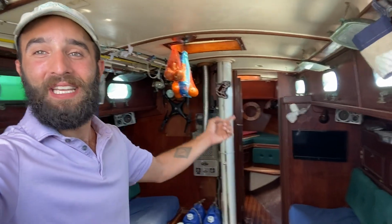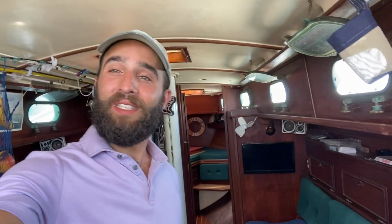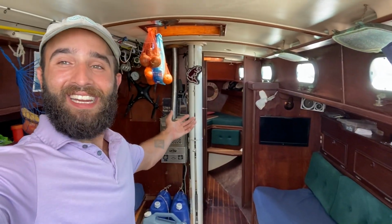Today I'm going to be giving you a tour of both the exterior and interior of the vessel. She is a Cape Dory 33 built in 1980. She's 33 feet in length with just over a 10-foot beam and just under a 5-foot draft. So here you go. Here's the tour.